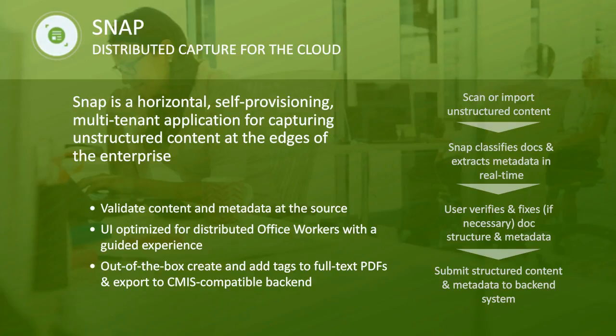Unlike a mailroom application where you might have multiple steps and multiple users participating in that capture flow, Snap is really about a single user doing all of the capture activities in a single sitting. That's anywhere from scanning and importing, to dealing with any classification exceptions and metadata exceptions, and ultimately exporting the content to the system of record, whether that's some other cloud-hosted content repository or your on-premise content repository.